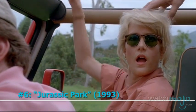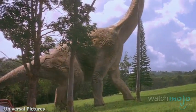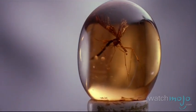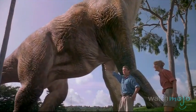Number 6, Jurassic Park. Just because they weren't resurrected using complicated science as they were in the movie, doesn't make the achievement of bringing dinosaurs into today's world any less spectacular.